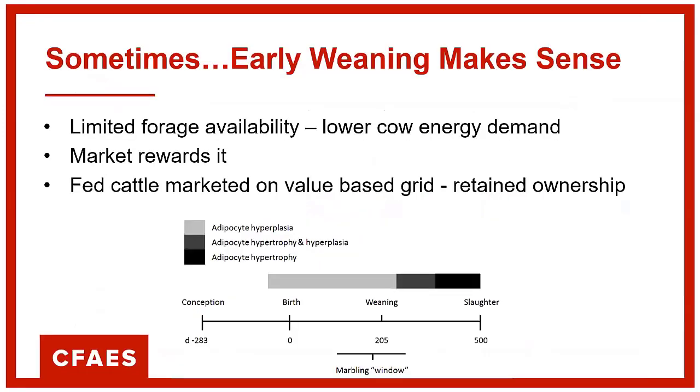So sometimes early weaning does make sense. It makes sense if we have limited forage availability. That way we can lower the energy demand on that cow, because when she's lactating, her energy demands are at the highest point during the season. And she's going to reach peak lactation in about 60 days. Typically, we don't want to early wean any earlier than 100 days if the market rewards it.